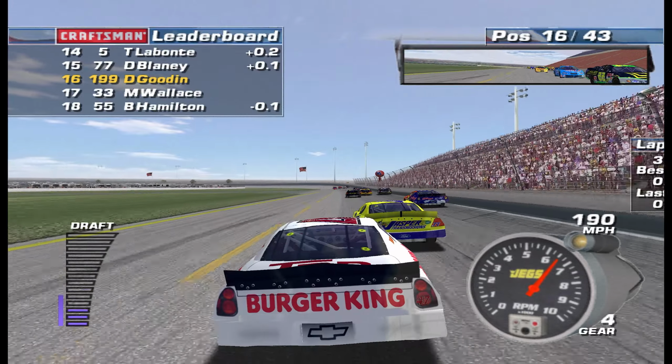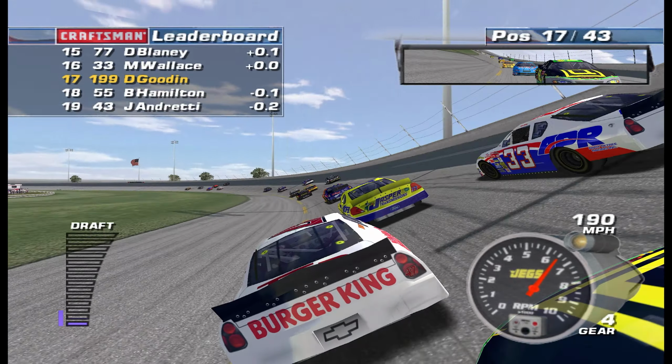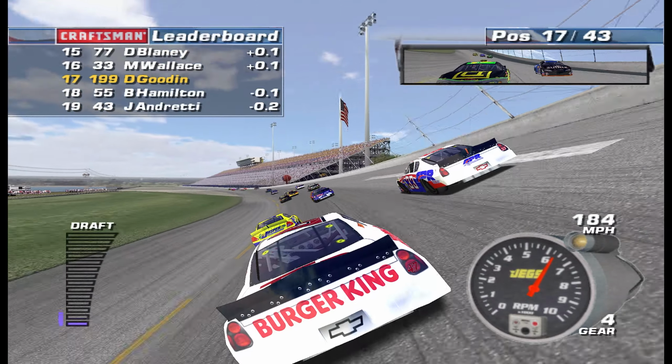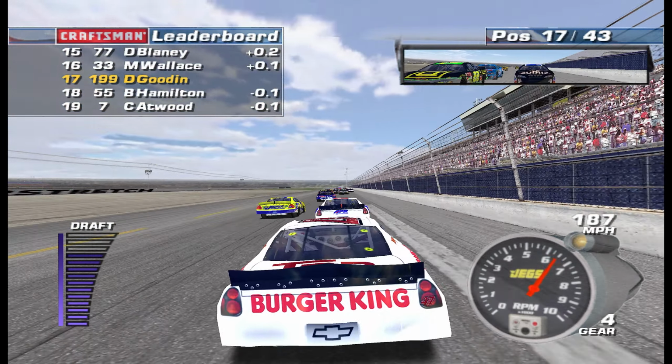I'm going to try to poke my nose. Do we have enough of a run? No, we don't. We were almost there, but he just had a little bit more of a run since we don't have the motor unless we're in the drafts. So we're going to stick behind the 77. The 33 gets back around us. We're going to fall in line behind him.